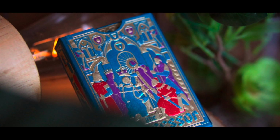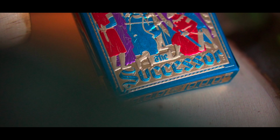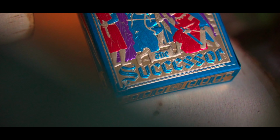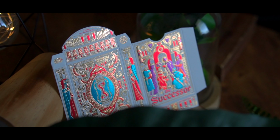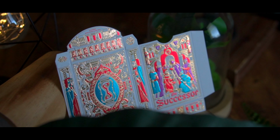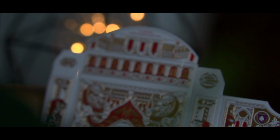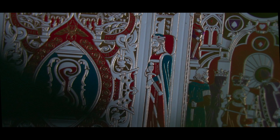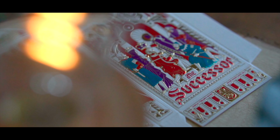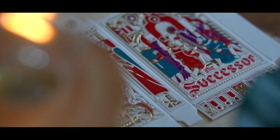The Successor, presented by the Gentleman Wake and designed by Kevin Cantrell Studio, represents 2 years of unwavering effort to create the most luxurious playing cards ever made. Evoking art from 15th century cathedrals, canvases, and manuscripts, the Successor depicts the trials and triumphs of a line of royal succession.